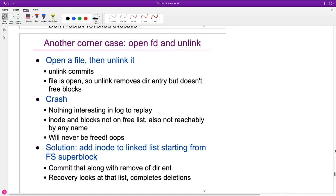So the solution, for this particular odd Unix thing, is that when you remove a file, go ahead and add that inode to the super block. So put that inode on the super block and keep a linked list of these things that need to be removed. Inodes that are not referred to from any directories, but that need to be gotten rid of.